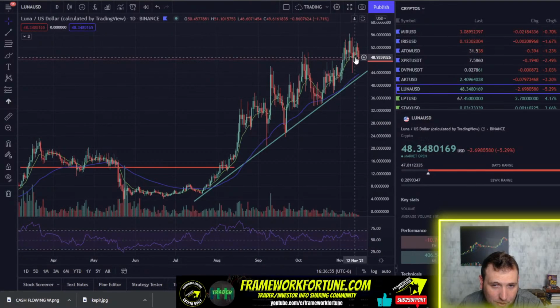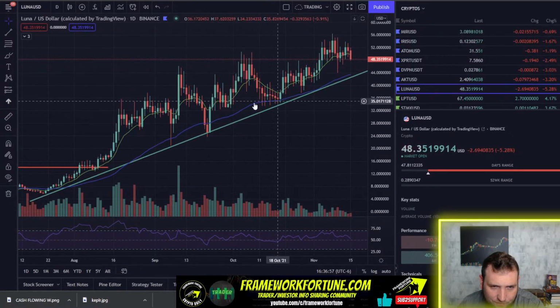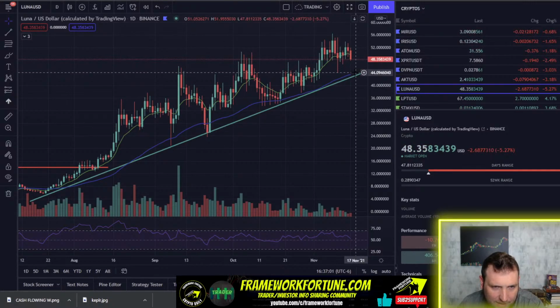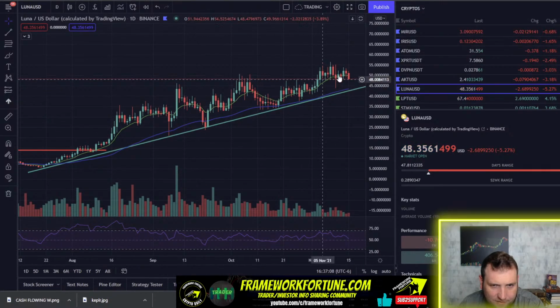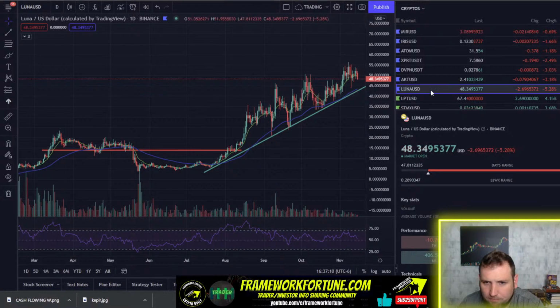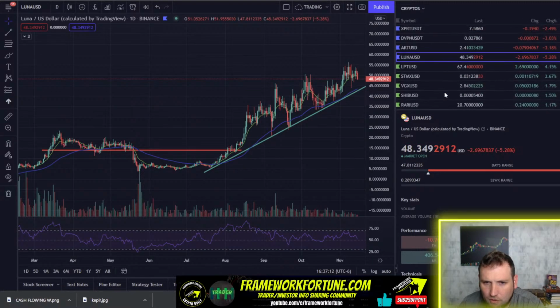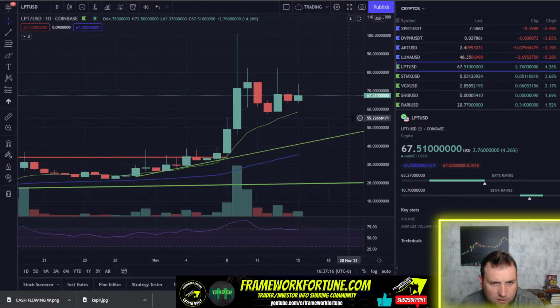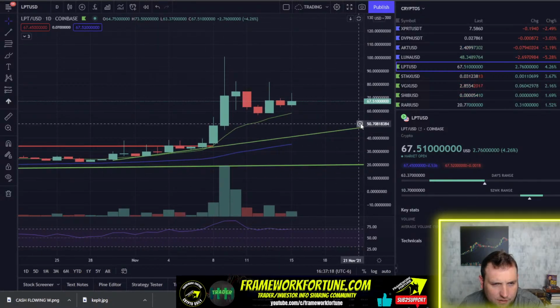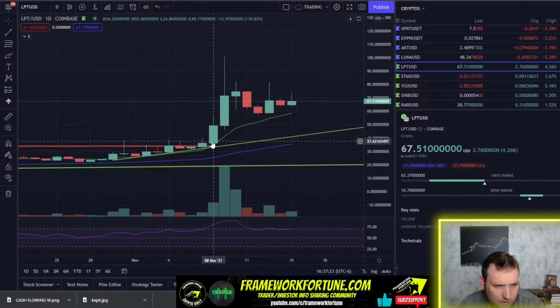Luna has pulled back below 50, but Luna's still clearly on this uptrend, not even pulled back to it yet. That'd be about $45. So that looks fine. It's just still consolidating, moving up. LPT. It's bullish.